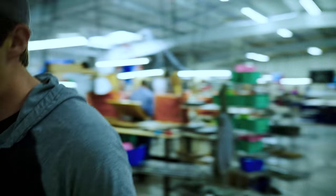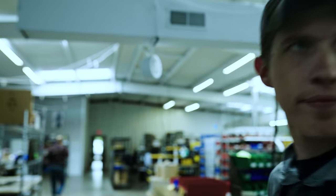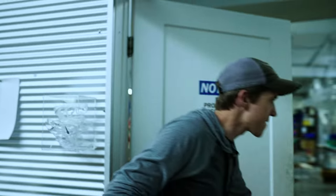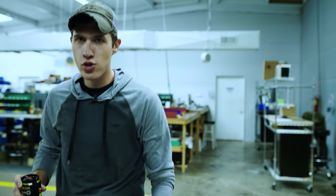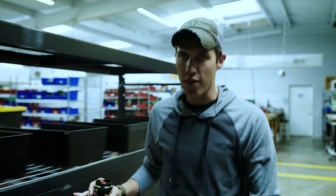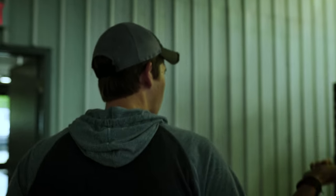However, at times, I still get to go into the Armory and do some things. So I'm gonna show you guys my office, which is the Armory, because I don't have one here. It's either the conference room or the Armory.